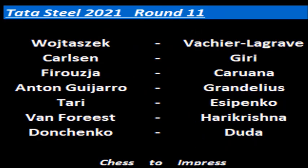Thursday the 28th of January will be a rest day, and this is the lineup for round 11 on Friday the 29th of January. We'll see Wojtaszek against Vasyl Agraf. Carlsen Giri, that is a big one. I'm sure Magnus Carlsen will try very hard to stop Anish Giri winning the tournament. They have a very healthy rivalry. Firouzja Caruana, Anton Guijarro Grandelius, Tari, Yesipenko, Van Foreys Hare Krishna and Donchenko against Duda. I will be here after the round to tell you what happened.